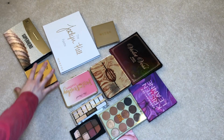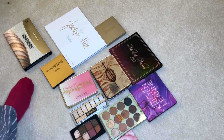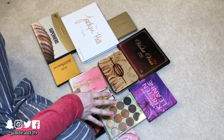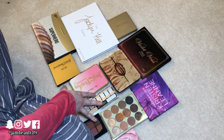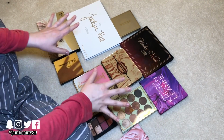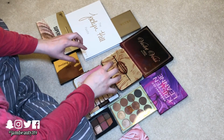Well, hello. So today we are going to declutter my palettes. This is like 1/5 of my palette. So we're just gonna kind of do it in little sections. I'll pull more out. This palette drawer was so full.